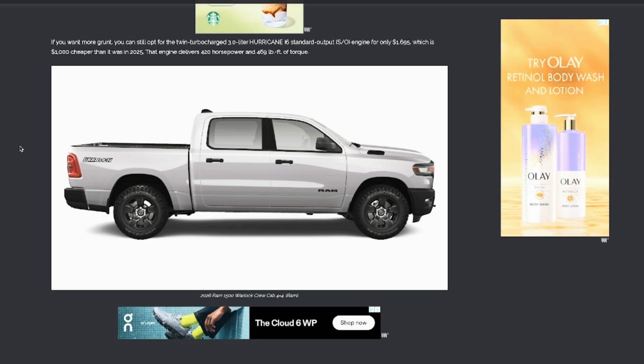It's got 420 horsepower and 469 pound-feet of torque. So if you're looking at it compared to the Pentastar V6, you're gaining 115 horsepower and 200 pound-feet of torque. So this thing's a monster.